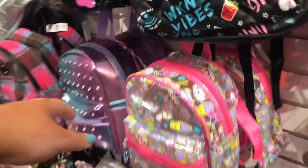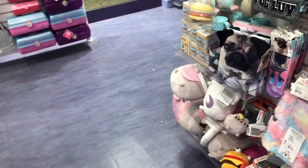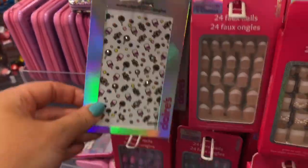So then here are all the mini backpacks they have at the Claire's. I like this one. I think it's super cute. And these earmuffs are pretty. And then they have these little squishies that are cute. And then here are the fake nails. They have so many. And then they have these little stickers you could put on your nails.